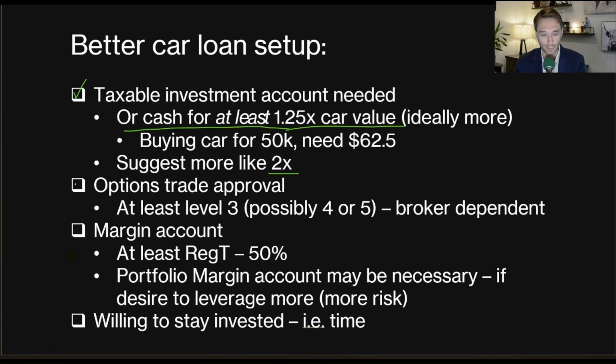You need options trading approval from your broker. At least level 3, possibly level 4 or 5. If you don't know what that means, you could ask your broker, hey, I need options approval. They might give you a little questionnaire or something, some sort of form to fill out. Go for the highest level if possible, okay? You'll need a margin account. At least Reg T, 50%. That's minimum. You can't do this otherwise.